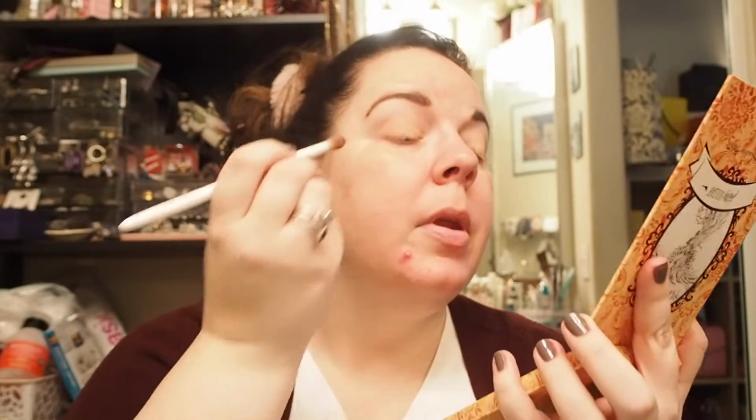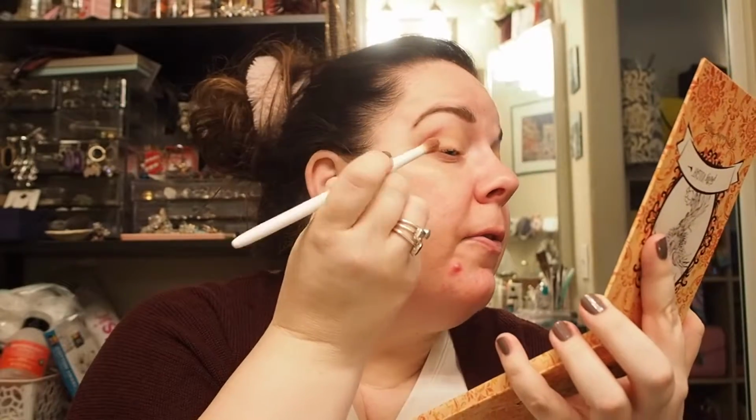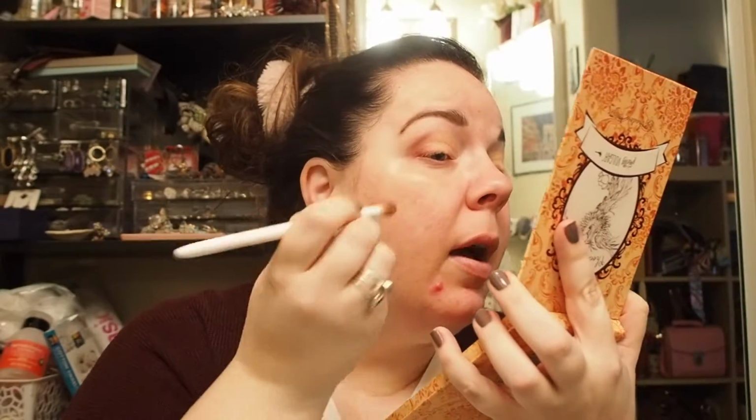And then I'm gonna go into the crease. We're gonna build this up. So I'm gonna start with Blowing Smoke down here at the bottom, a really beautiful wine burgundy color. I'm gonna start putting that into the crease and the outer corner, and start dusting it onto the first quarter to a third-ish of my upper lash line. So kind of that V shape.